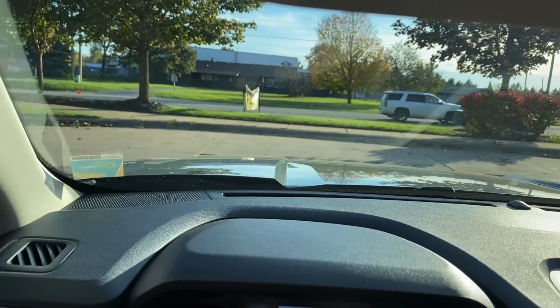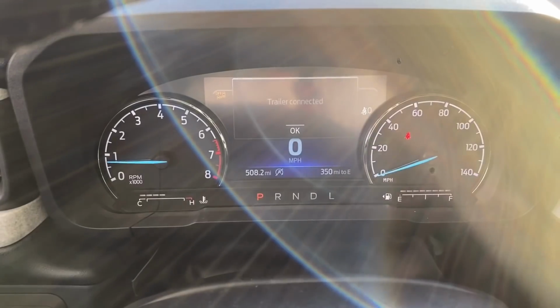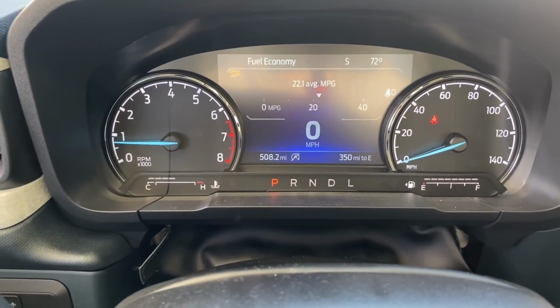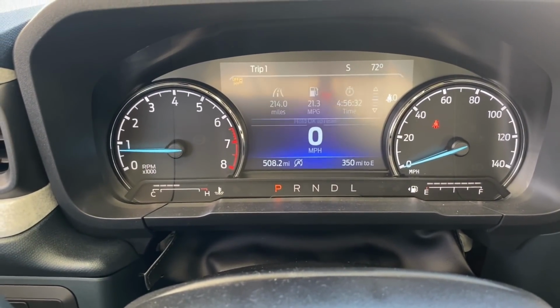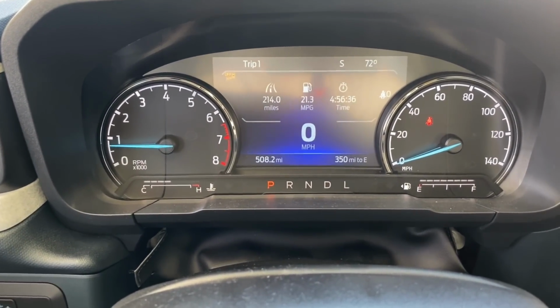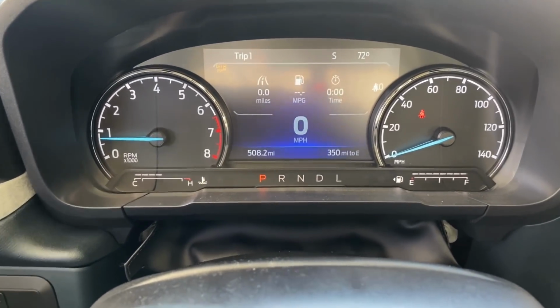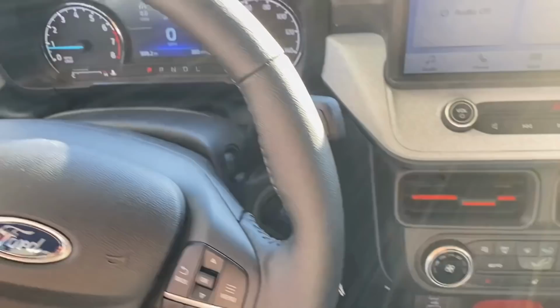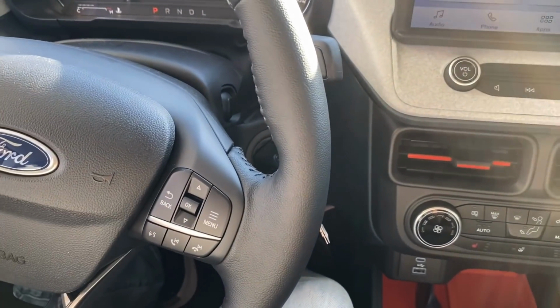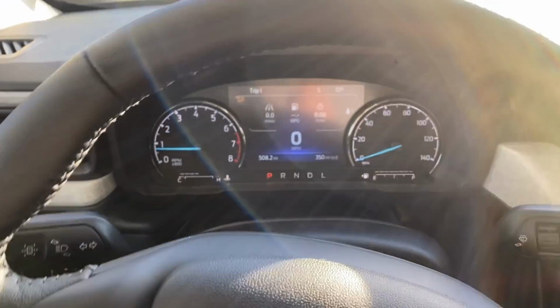I said, well, you will zero it out right now. We do just have right over 500 miles. As you can see, with the trailer connected you get a message. It does disable the blind spot monitoring as well, so we're going to go ahead and reset it right here. It'll be a very raw video of the truck towing.